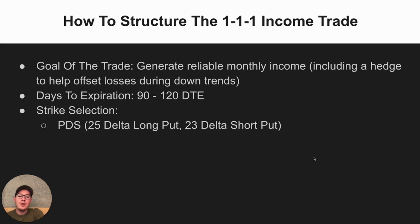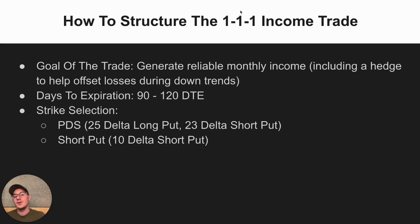So this trade, the 111, is broken up into 2 trades. It's broken up into a PDS, which stands for a put debit spread, and a short put. So the put debit spread is the 1-1. We buy one put and we sell one put. And the other one is a very far out of the money put that we sell. So again, the first two combined make the put debit spread, or the PDS, and the second one is the short put.